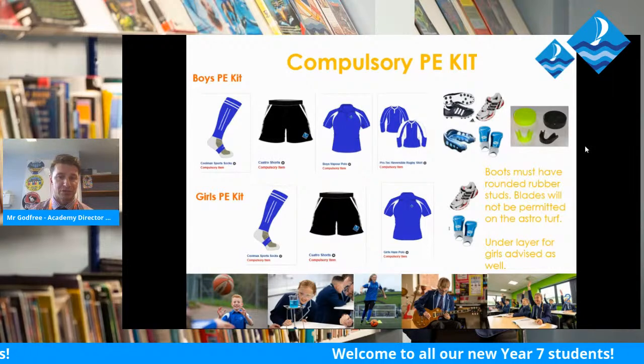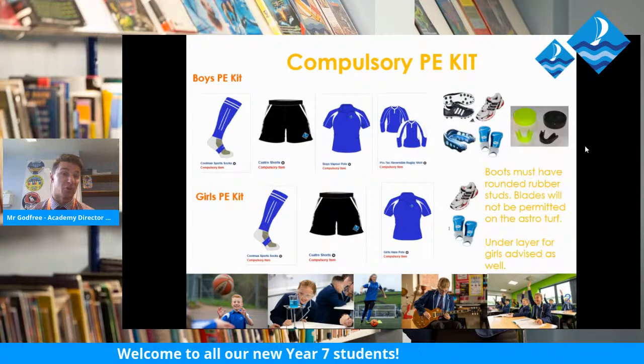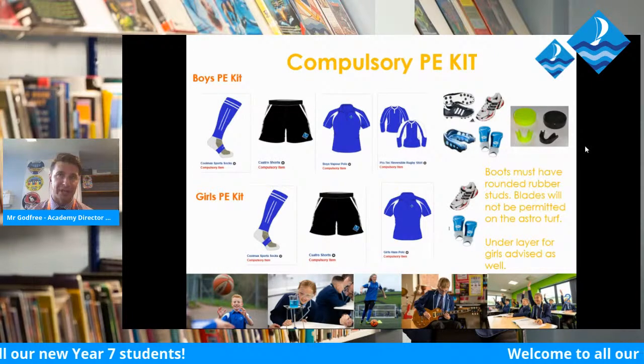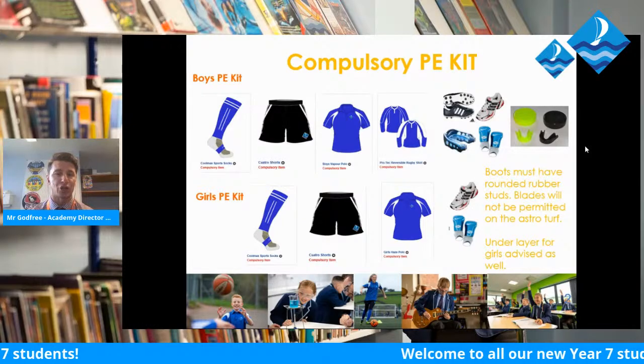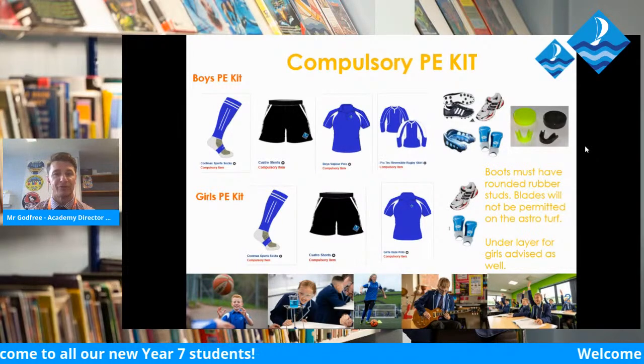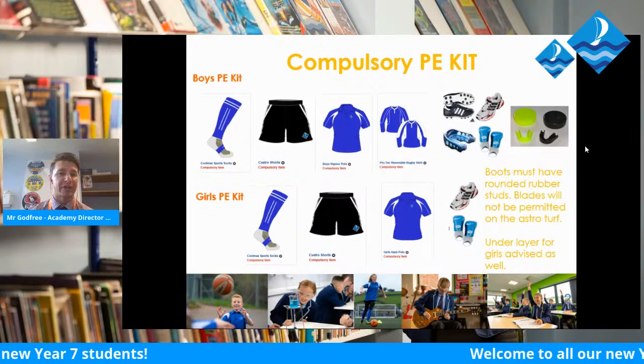and boots. So the sports trainers, and this is really important for your safety, are ideally PE and sports trainers that have that cushion to them. So not a pair of Vans or your Air Force Ones, okay? They're not suitable for PE. We want really the running trainers if possible.